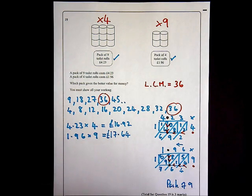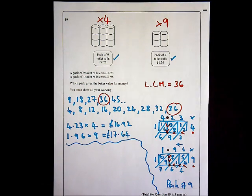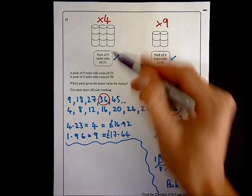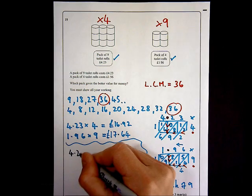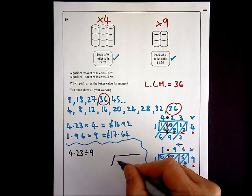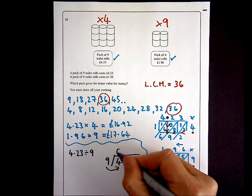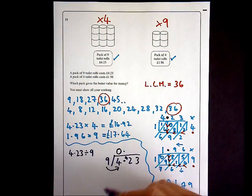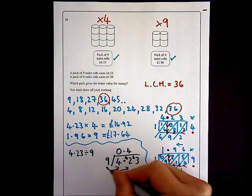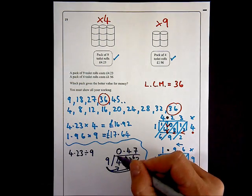Now, I can also do this a slightly different way. And we'll do that down here. I could work out the price for one toilet roll in each situation. So for the pack of 9, I need to do £4.23 divided by 9. And to do that, I would use the bus stop. So 9s into 4 doesn't go, so I'm going to carry the 4, put my decimal point in. 9s into 42 is 4 remainder 6, and 9s into 63 is 7. So one toilet roll costs 47 pence.